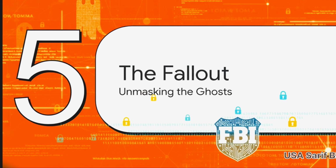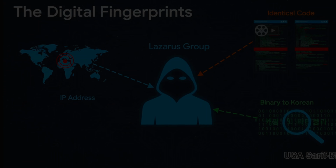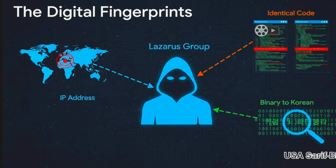The FBI's investigation quickly started to uncover a trail of digital fingerprints. And the digital fingerprints they found were damning. The IP addresses used in the attack trace back to North Korea. The malware's code was basically a digital twin to the virus used in the infamous 2014 hack of Sony Pictures. Investigators even found snippets of the Korean language buried deep in the code. All signs pointed to one notorious suspect, the Lazarus Group, a really sophisticated hacking unit that's believed to be an arm of the North Korean state.